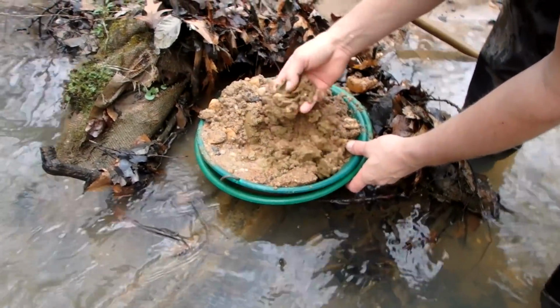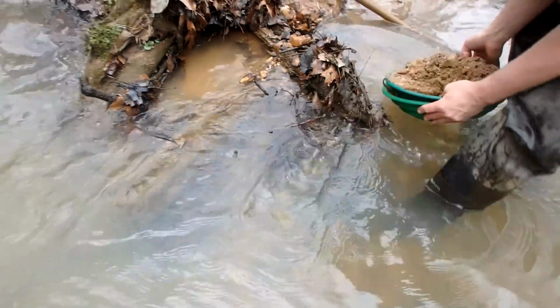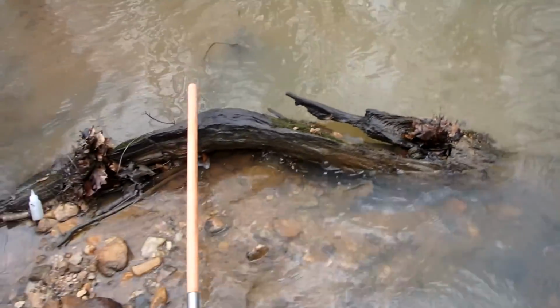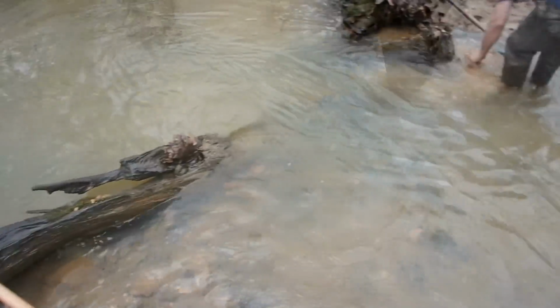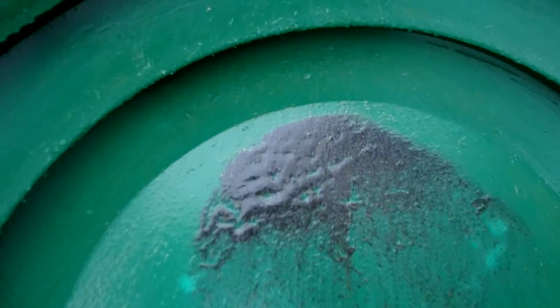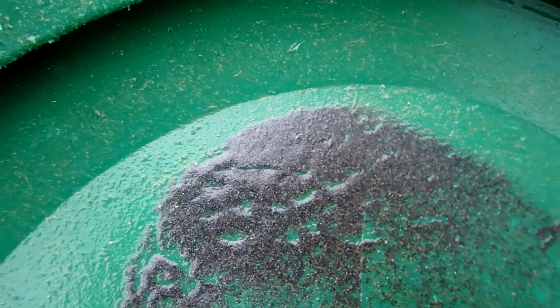Decomposing bedrock. So that's what you want to get right there. That is where the gold will be at. Okay, hope you guys find a good creek, get on that bedrock, and find some good gold. So here's Peter's first pan off that clay bedrock, and oh yeah, it's a lot of color, man.